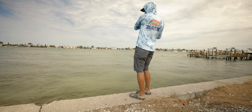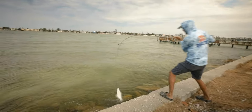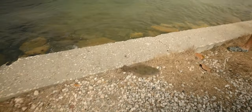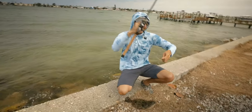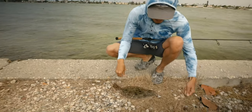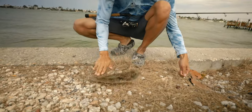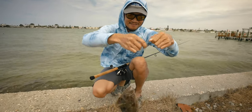Flounder. That's a good one, baby. Let's go. Yes. That's how you catch a flounder, man. Just working that bottom. That's a nice one right there, man. He inhaled it. Look at that. It's prime time, baby. Get out there and get you some.